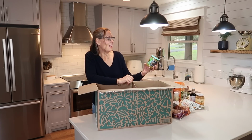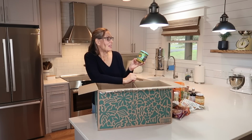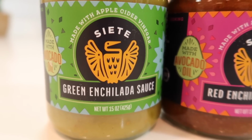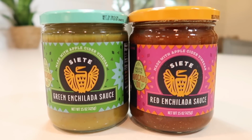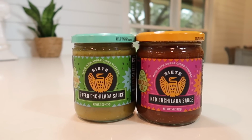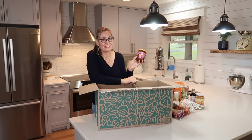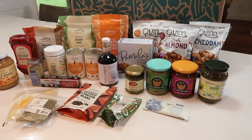I also got this green enchilada sauce from Siete. This is a brand that I'm really familiar with, but I've never seen the sauce in our local grocery store. And so when I saw it at Thrive Market, I thought we had to give it a try. And again, it's one of those things that will make getting dinner together in a hurry really easy. And I got their red enchilada sauce. We love both the green and the red, and these are going to be really nice to have on hand. And that was what I got at Thrive Market this week.